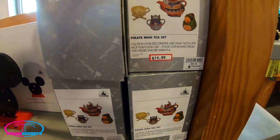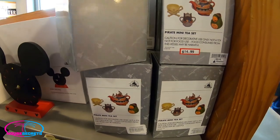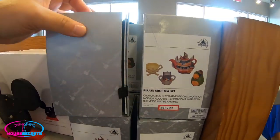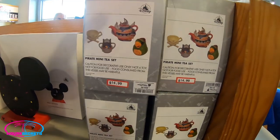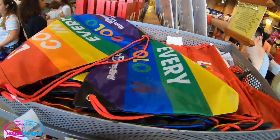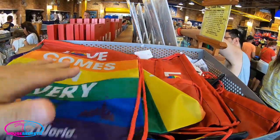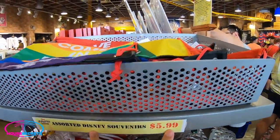The cutting boards are $7.99. Here are the assorted mini tea sets they've got. They got some of these back in. These are $14.99. It's the Pirates of the Caribbean mini tea sets. I love these. I think these are so cool. They still have a bunch of the Love Comes in Every Color bags. They're not totes, but bags. They're $5.99.